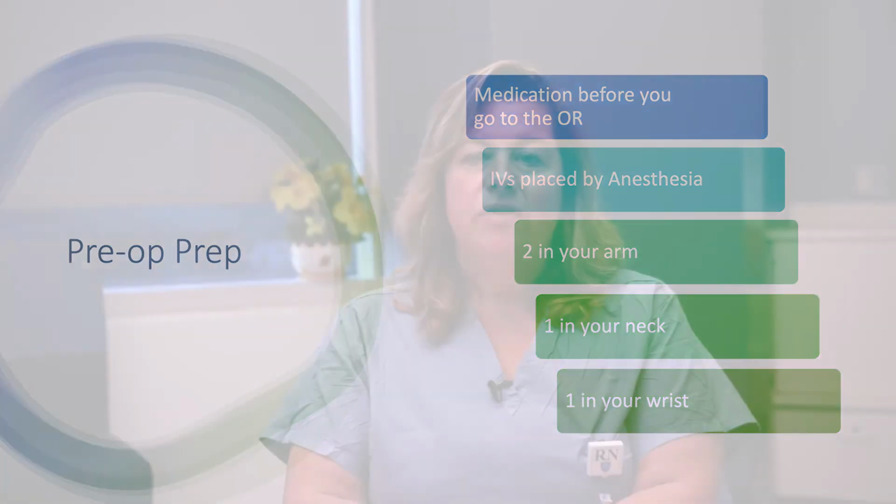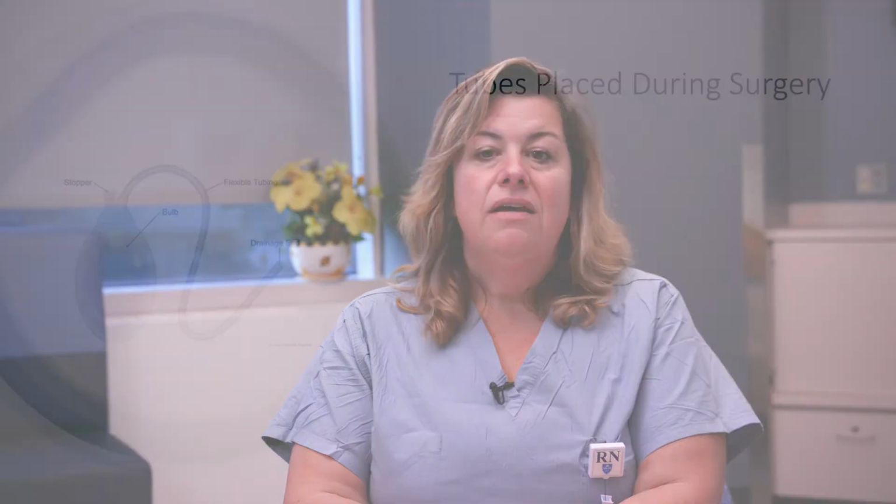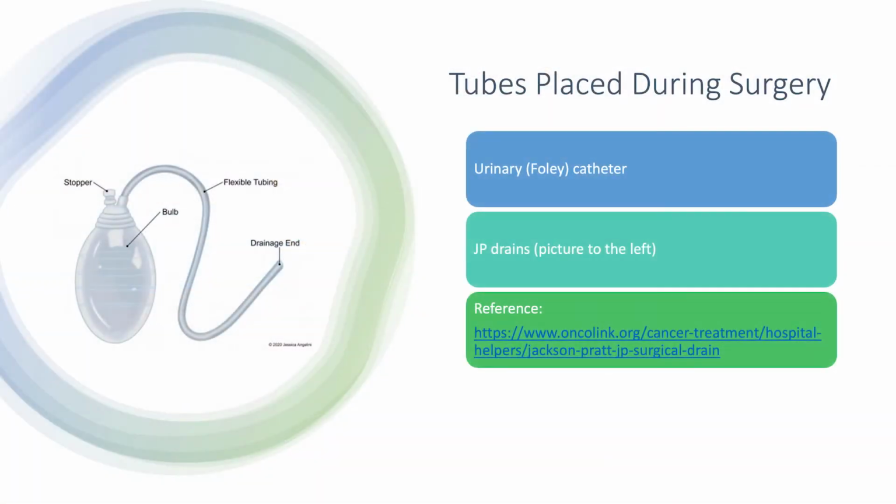A special IV will also be placed in one of your arteries to be able to closely monitor your blood pressure in the operating room and post-surgery while you are in the intensive care unit. IVs will stay in place until day of discharge for fluids and medication. A urinary catheter is placed in the operating room. There is a possibility of 1 or 2 small drains called JP drains that are placed near your surgical incision to drain fluid from surgical site. These drains stay in place and your nurse will monitor their output. The surgeons will determine how long they remain in place.